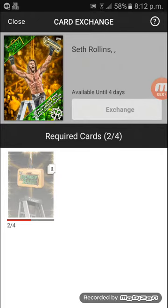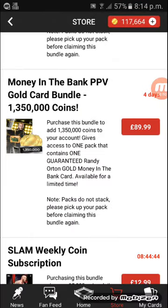And for those people who are interested, £89 or £90 for the gold Randy Orton. And if you guys want to look, then yeah.